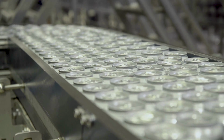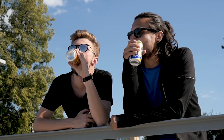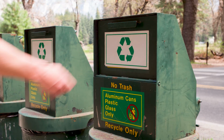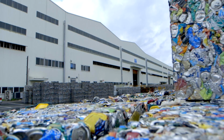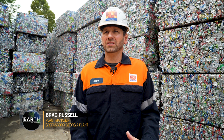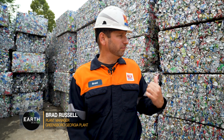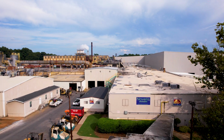The recycling process starts with you. It starts with the can. You take a can, drink the beverage, you throw it in your recycle bin. Your recycle bin gets picked up. It gets taken to a recycle center. The cans get sorted. The aluminum is then broken down into bales like we have behind me here. Those bales then come to your local Novelis recycling center.